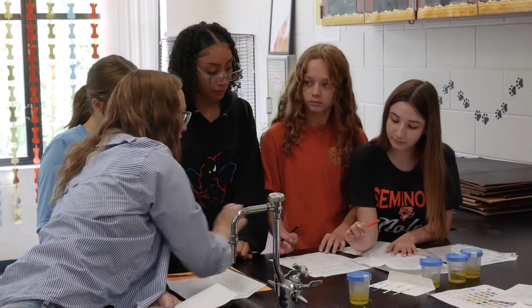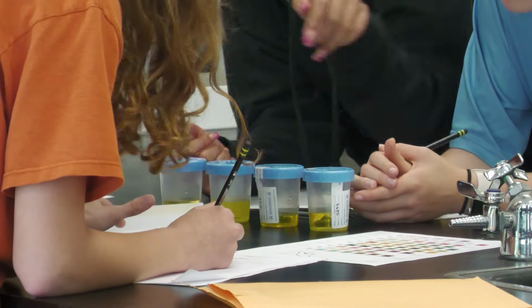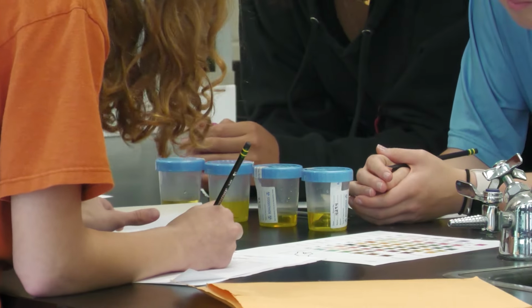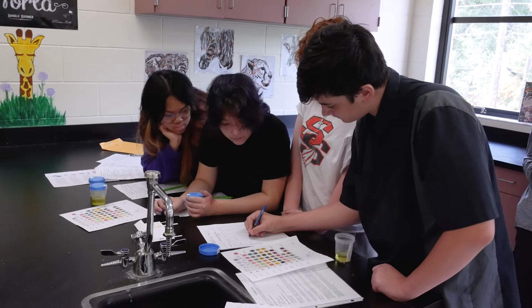Incorporating pre-vet into the curriculum helps students learn and grow not just in veterinary skills, but all around, learning how to make inferences, using claim evidence reasoning, all of those higher order skills that they need in their normal science classes. It applies writing skills. It's very cross-curricular, helping them build just skills that they need as they move on to high school and college.